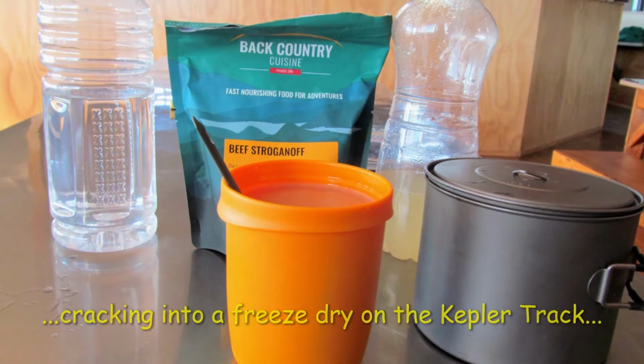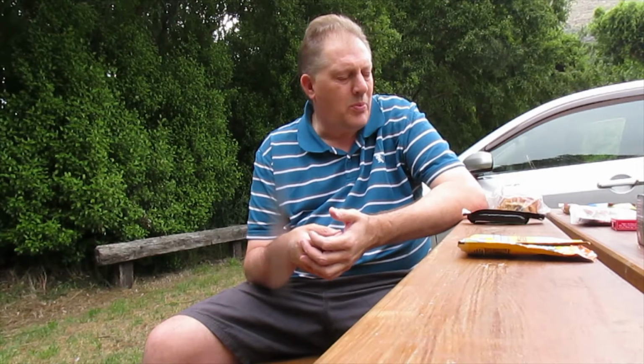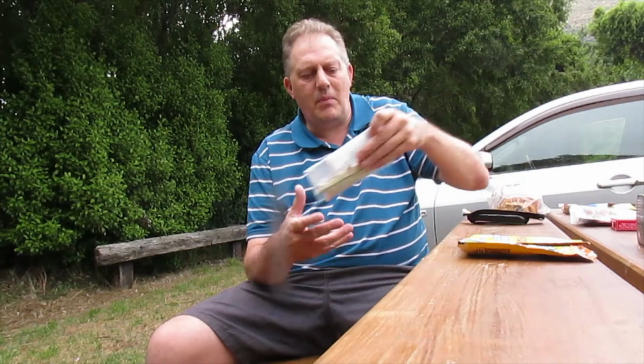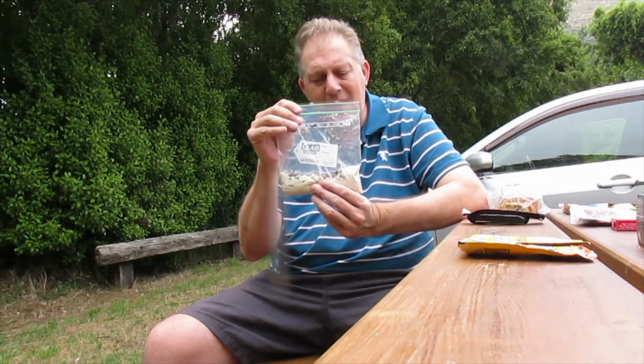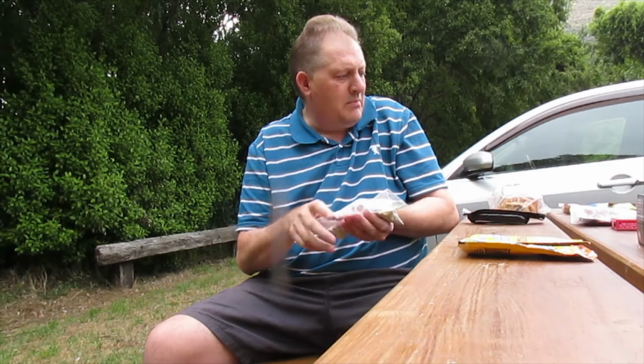So what I tend to do is I like to do meals that require the minimum amount of cleaning, and so obviously things like freeze-dried meals are something that I use a lot of. Easy cook things, meals in a bag, for example porridge. So I normally have porridge for breakfast and I would just eat it straight out of these bags, and that way I don't have any cleanup to do. Just my option.